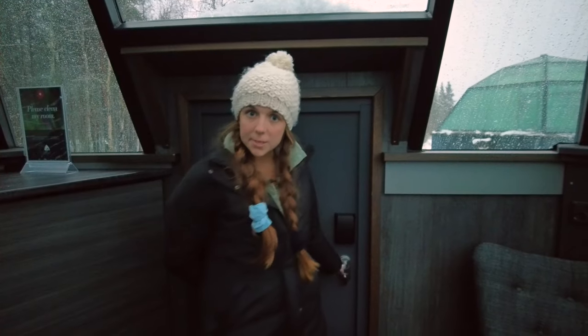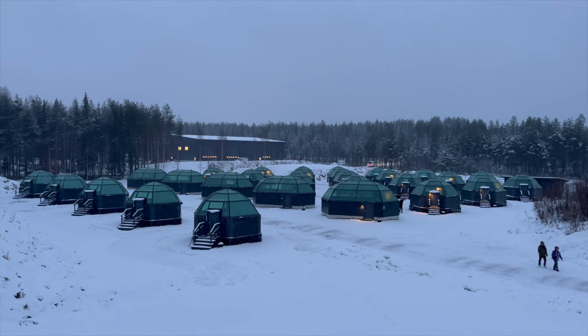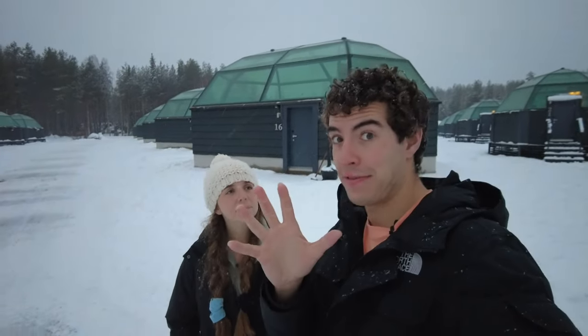Let's go check out the grounds. There are 39 glass igloos here total, and most of them are these twin style, so they're round, like a perfect circle kind of. And then there are five different igloos that are ovular and more long, and those are the family style. Just look at those.